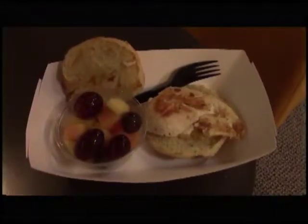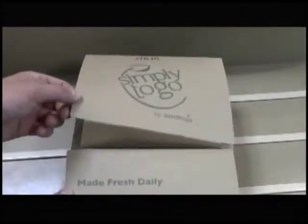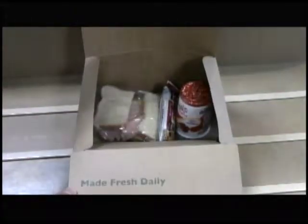Those healthier options aren't always covered in your meal swipes, as student Zoe Higgins explains. Some healthier things aren't on the meal swipe, because I feel like if I want something healthy, I have to pay $9 for it, and I don't want to do that.